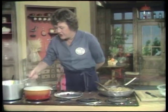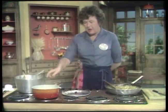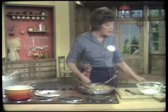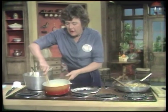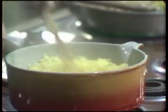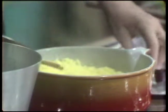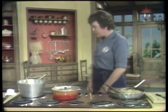I'm going to take a look and see how our rice is doing. There she is. And that has the little clam holes, and I'm going to stir that up. I think that's just fine. And so this, you can take off the heat and leave covered, and it'll finish its cooking.